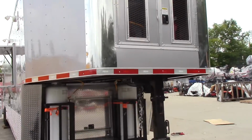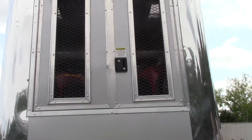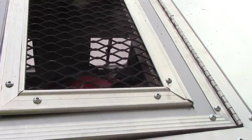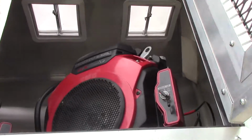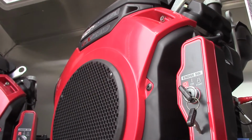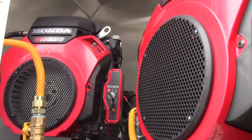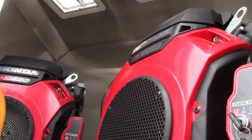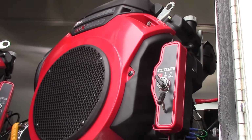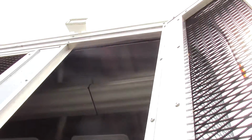Start off up front. We have 2 doors that access into the propane generator area. We have 2 15,000 watt propane Honda generators. These are electric start. Each one has its own shutoff valve for the gas. So there's 2 electric panels that feed the trailer itself. We have 3 roof vents up top and above that for air circulation, as well as a light for nighttime viewing.